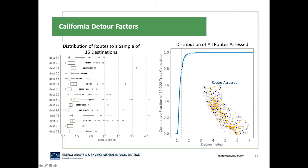And this gray line here was that 1.4 national average estimate. As you can see, this line doesn't magically jump up to 100% at that point. There's a whole variation. So if you were to use that 1.4, you would always be either underestimating or overestimating the actual driving distance between two points. And then this shows some results for just a random sample of 15 of these blue destinations, for all 300 origins coming to that destination. What were the different detour indices for that? And you can just see the wide variation.